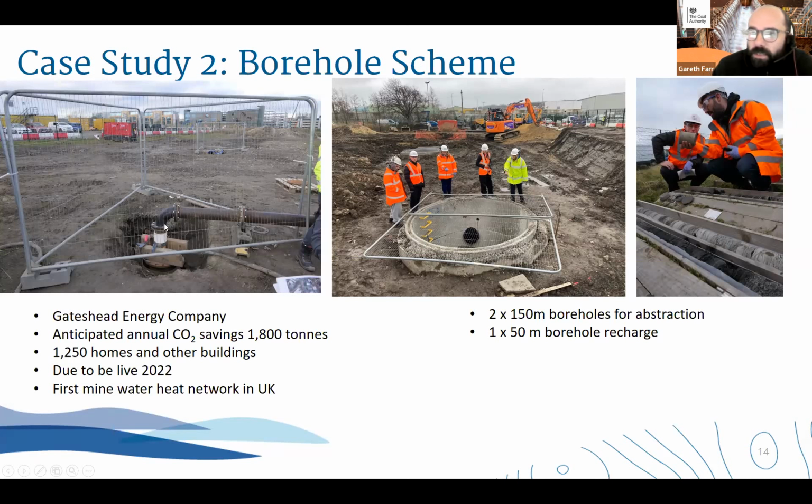The image on the left is one of the abstraction wells. The pipework coming out is the pipework that was being used during a pumping test. The image in the middle shows what happened a few months later, where some concrete O-rings have gone round and the borehole is set down in the middle. And as you can see from the digger there, all the land is being reprofiled around here.